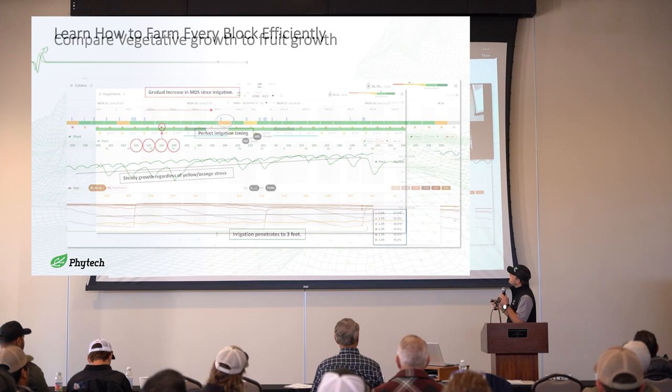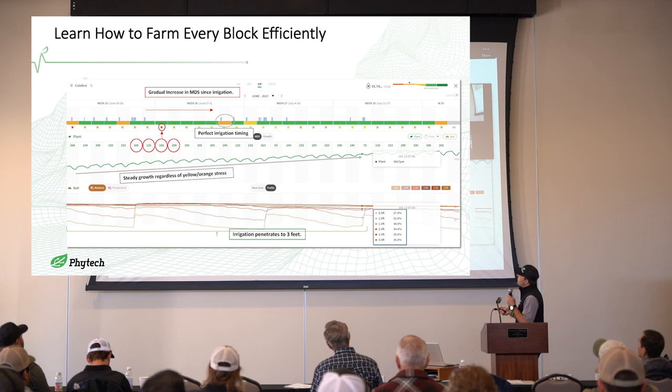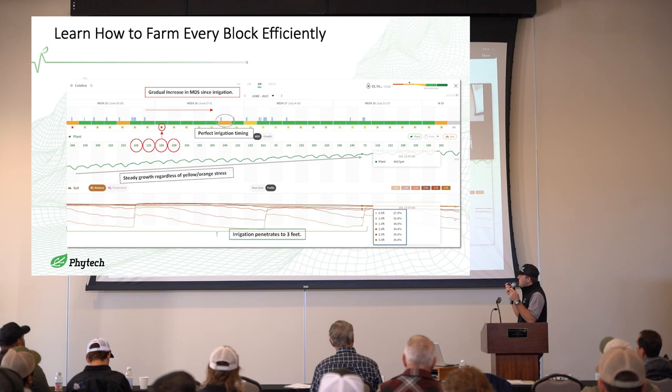From here, I have a snapshot of our website. This is going to show you guys exactly what you can see if you do go with Phytech. So what you're noticing here, let me just point these out. These blue rectangles up here are the irrigation sets. Below that is going to be our plant sensor. This is the maximum daily shrinkage. And the soil moisture probe is going to be set here at the bottom of the screen. You can view this in either a profile or a root zone. The root zone is the average between the 6-inch, 1 foot, and 1.5 foot depths, where most of the nutrient uptake is occurring.